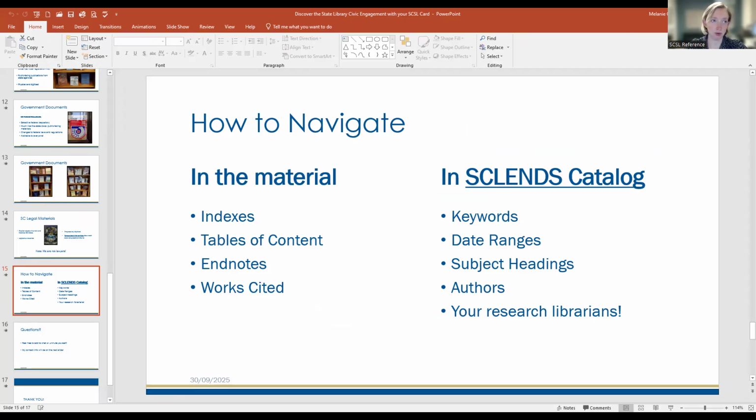I did want to show you how to sign up for a South Carolina State Library card.